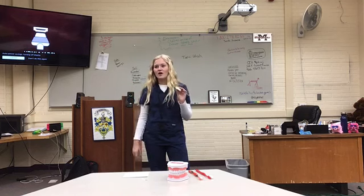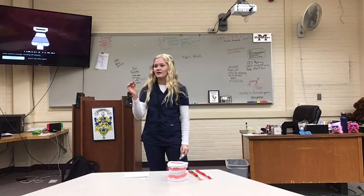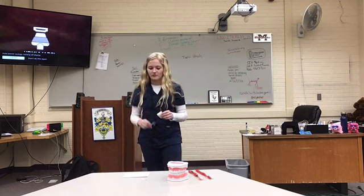Both of these are the same thing. The only difference is that this one has a different grip on it, so that way you don't have to cut your floss off.